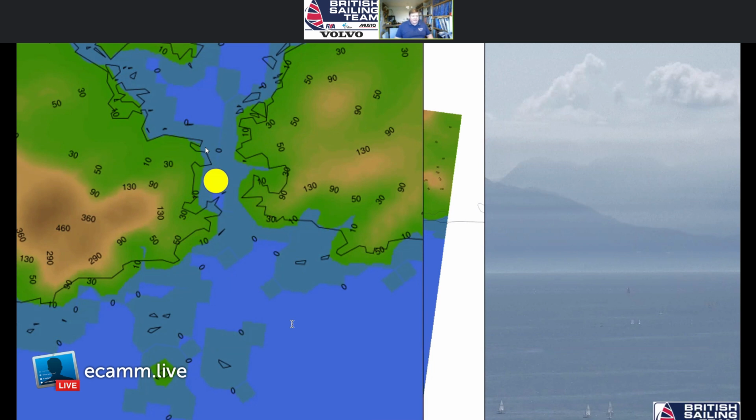And the yellow circle is the medal race course. If we look at the land around here, that high bit there is where Christ the Redeemer, the big statue, is. And this bit of land here looks like a very low spit of land. Bear in mind that most of the wind came onshore, so it was either a sea breeze or an onshore gradient wind of some sort. So this was generally at the windward end of the medal race course.